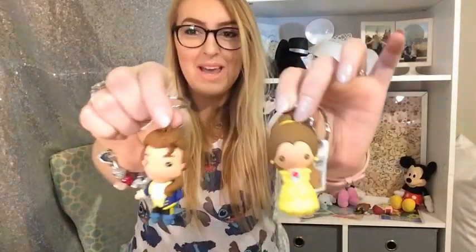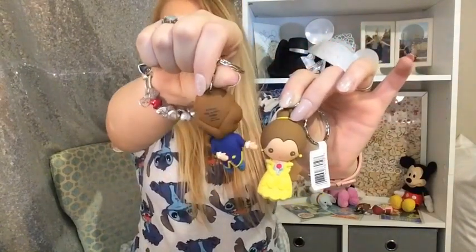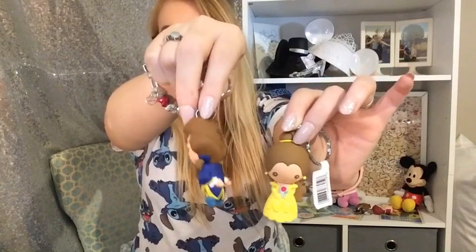Then next two, my husband also chose these bags, so I have to give him credit. Both of these are the Beauty and the Beast exclusives for their blind bag. Tale as old as time. So I got the Human Beast Prince. Look at his little ponytail. Look at, he's like, dance with me. And then I got Belle. And look at her little rose. So cute. So, love Beauty and the Beast. All of those bags were winners.